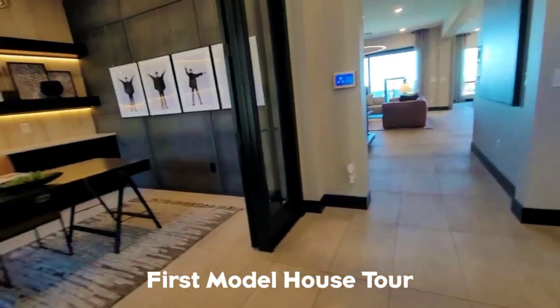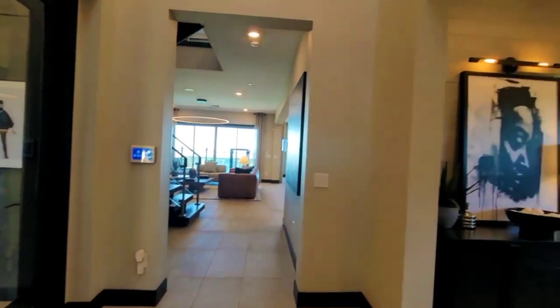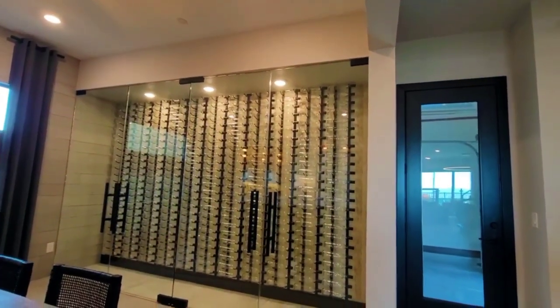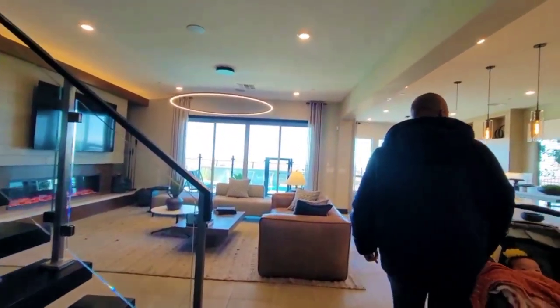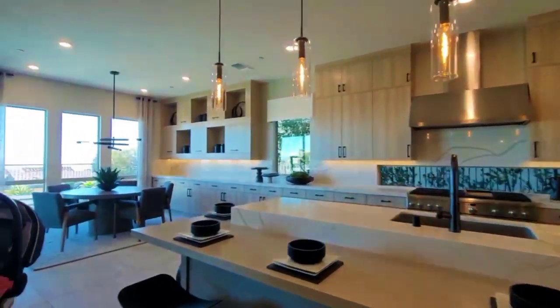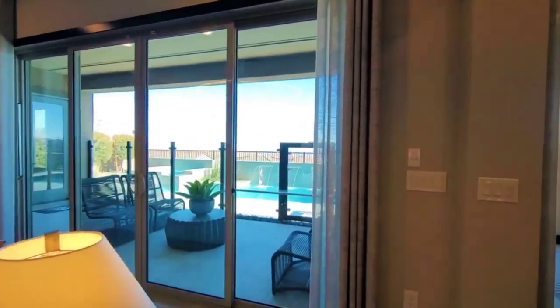Oh, wow. Look at that. Look at the chandelier. Oh, look at that. There's a lot of wine. This place is spacious, Lily. Hello guys, andito po kami tumitingin ng mga model ng bahay. Maganda pala tumitingin ng mga ganito. Nakaka-inspire. Oh, there's a swimming pool outside. Mahal.